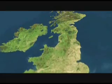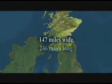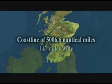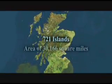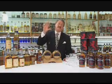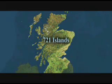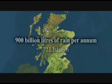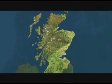Now, some of you might not be aware of Scotland, but it's 246 miles long by 147 miles wide, has a coastline of 5,006.6 nautical miles, 30,166 square miles. We have 721 islands, 163 of them have got sheep on them, and some of them are beautiful after 10 days. That's another story. But also we have 900 billion litres of rain falling on Scotland every year. But every part plays its significance to the quality of a great whisky.